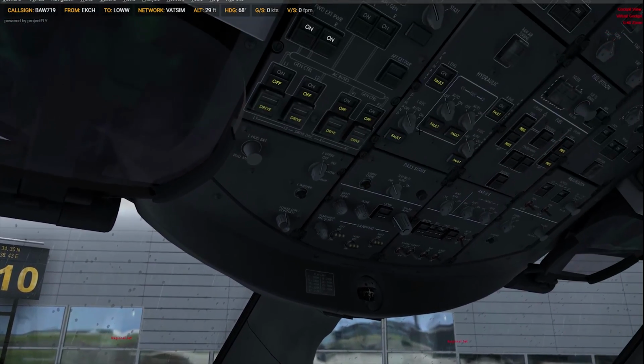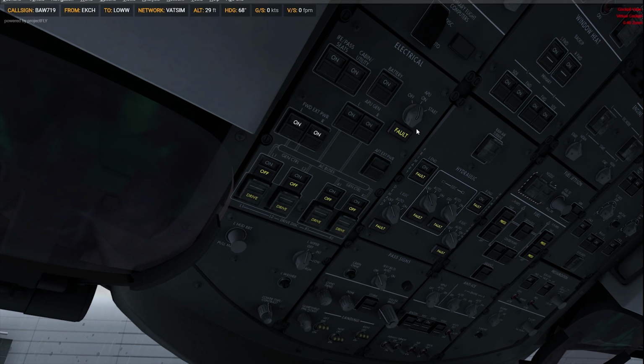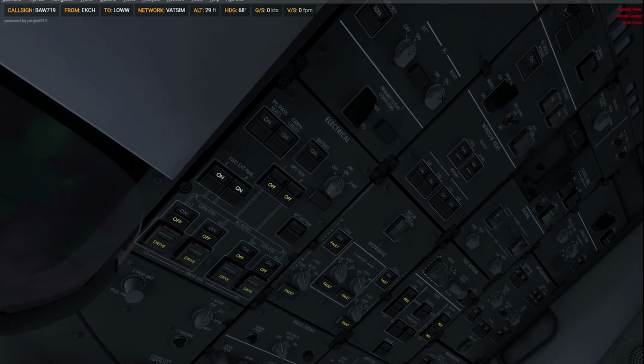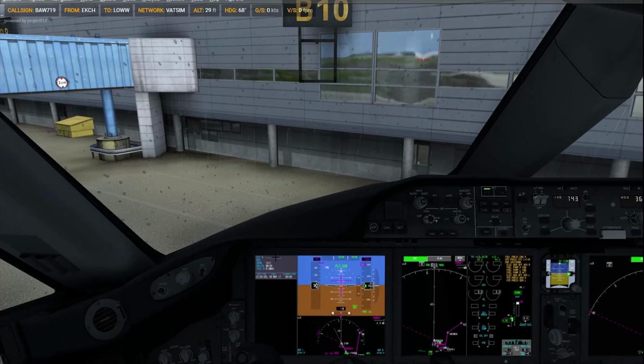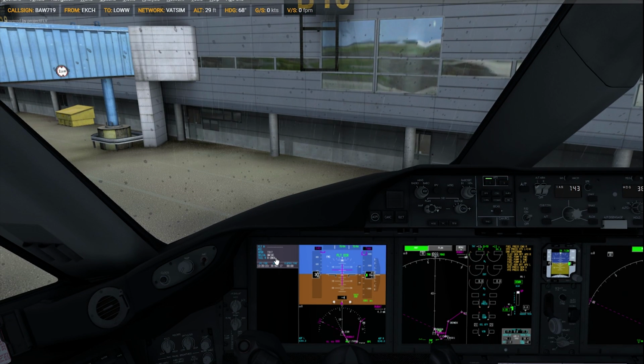Scandinavian 1280 going around. Send this to the FMC. Scandinavian 1280, go around as published, contact approach on 119. That's the same anyway. And our V2 is 143. Go around as published and approach 119 decimal 8, Scandinavian 1280.